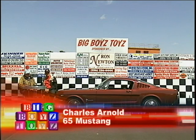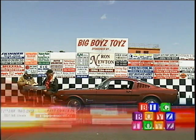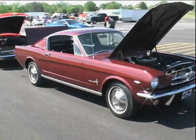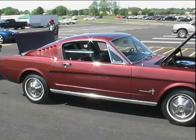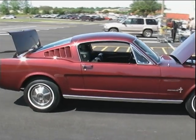Next vehicle, Charles Arnold, brother Arnold, 2 Arnold, 65 Mustang. Welcome to Big Boyz Toys. Thank you. Go directly from a Chevrolet to a Ford. Tell me about the Mustang. Well, the Mustang was found in a machine shop. It didn't have it covered, had oil all over it, and I carried it out and had it painted. It needed a paint job. Other than that, it's an original car. Had the motor reworked, the brakes redone, and that's all that's been done.